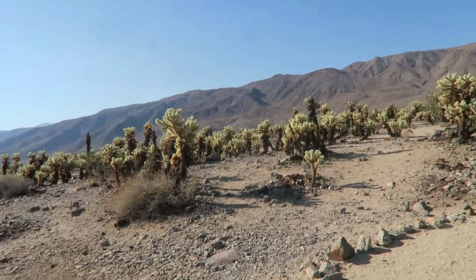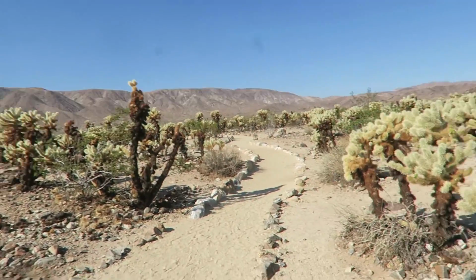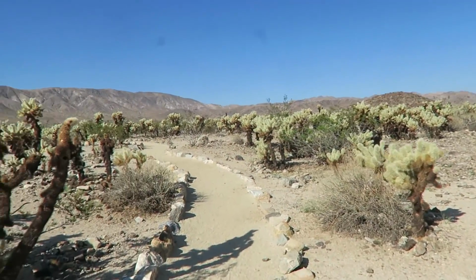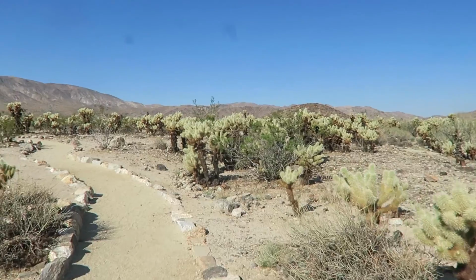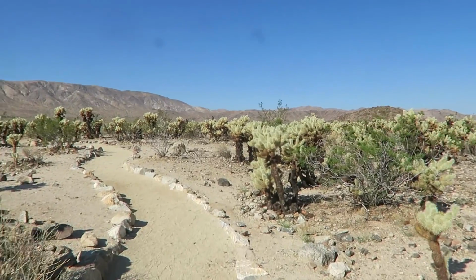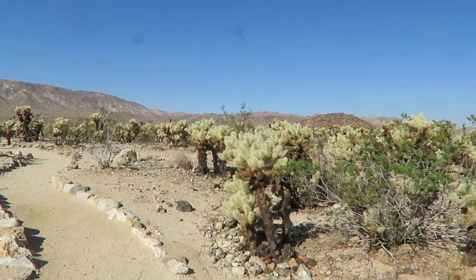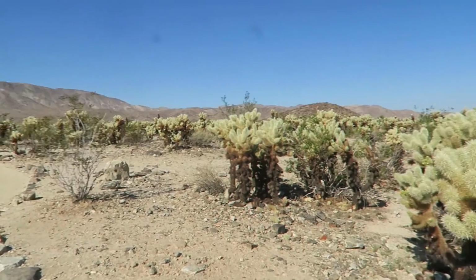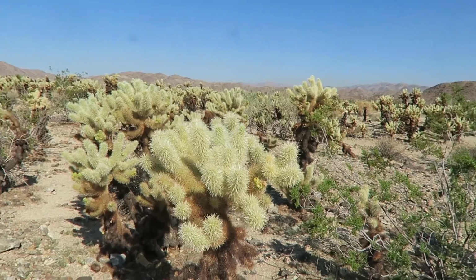Hello from the past. We are at the Cholla Cactus Garden this morning. We already read a sign that said we can't touch them. They're very painful to remove, apparently. But they're very cute. I love the color of them. It's such a really vibrant color with the dark green underneath and then the yellow spines. God, there's thousands of them.